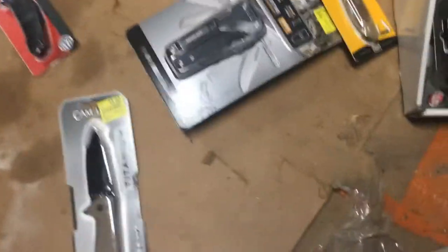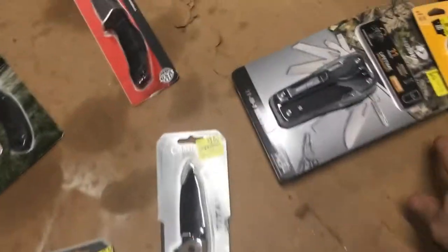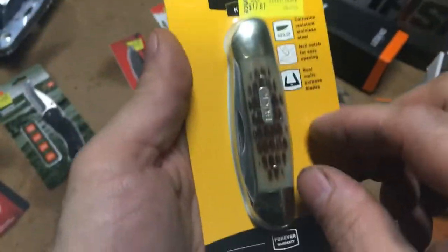This would be another crappy Fraxion. I almost don't even want to buy any more of these. I can't stand them. I hate them. Another C's 2. That goes right there. Is this a canoe or the other one? This is a canoe. Here's your canoe.